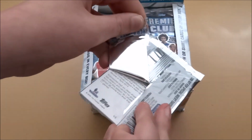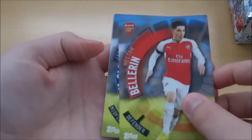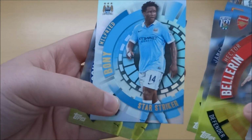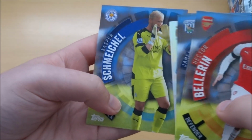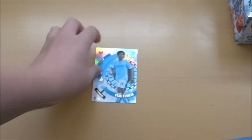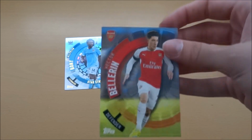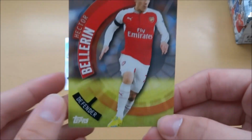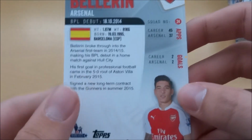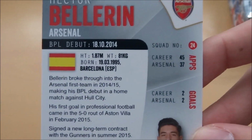Let's get into this. Move this box out of the way. And we do get Hector Bellerin, James McLean, Ben Watson, Wilfried Bony, star striker, and Kasper Schmeichel. Should we put that in a separate file? Yes, let's put that in a separate file. Nice. As you can see from these cards, let me just show you Bellerin's one. It has a much more formal design, not the attacking ratings, so it's more of an adult collection, this. And as you can see, there are details on the back of Hector Bellerin's season.